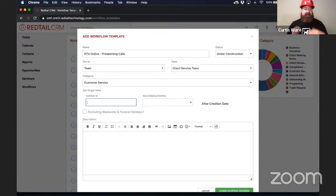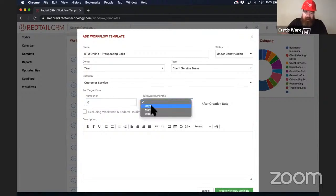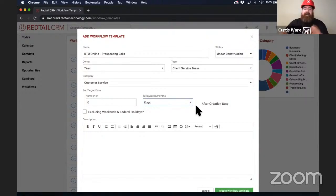I'm going to fill that out to save some time. In this case, our prospecting workflow, I know that I want the target date to be day 1. So I'm going to put 0, days, weeks, months, it doesn't matter. As long as there's a 0 in one of these options selected, the day of the target date will be today.